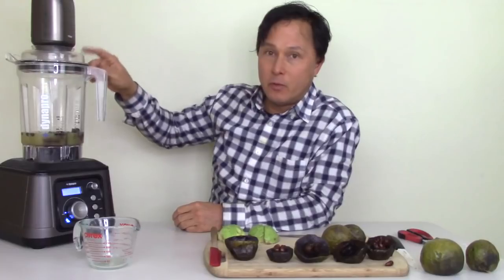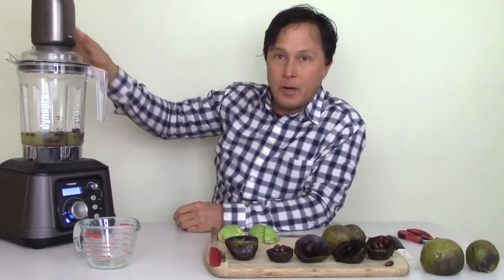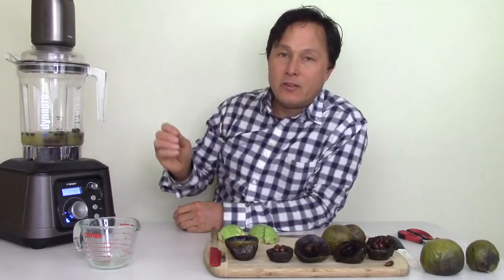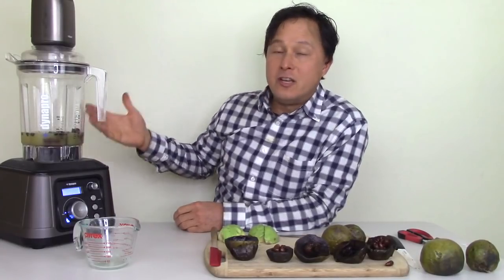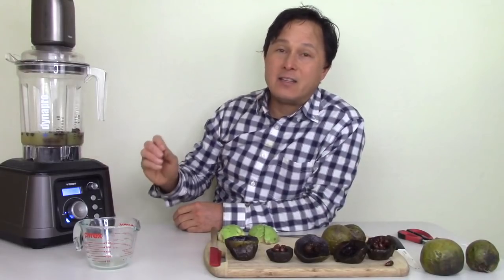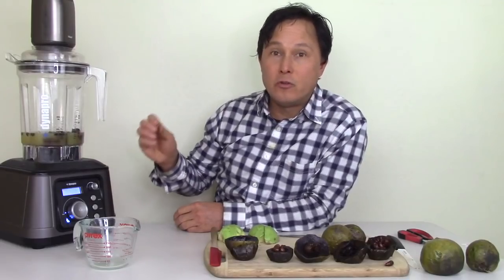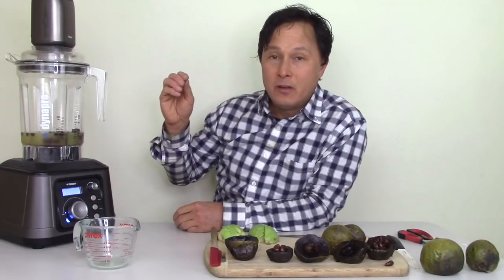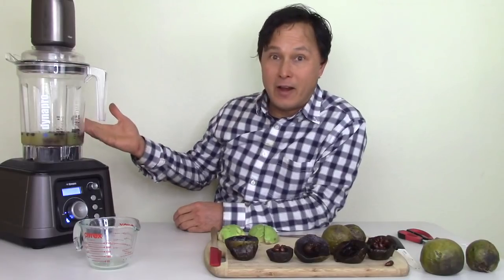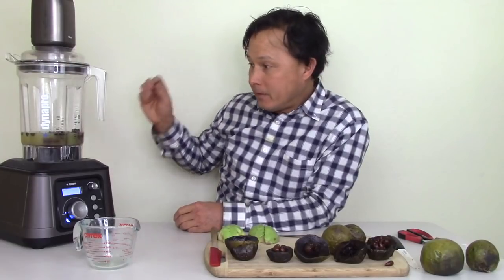So the first step is, once we got everything in the container, we're going to go ahead and put a vacuum on it. What this little pump does is it actually sucks all the oxygen out of the container. So this blends in an oxygen-deprived environment, which means you're going to have less oxidative damage to whatever you're blending. In the case of blueberries, did you know you're losing 2.5 times the polyphenols when blending in a standard blender like a Vitamix versus when you vacuum blend in any vacuum blender?